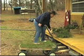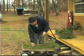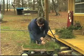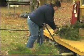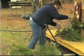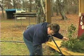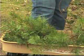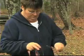Then I'm going to take some of my bigger sticks that I found. Just kind of wiggle them in any way you can to fit them in. And I'm going to take some of our holly. Just fill it in. You don't have to be a genius to figure out where it goes. If you see a hole, stick something there.